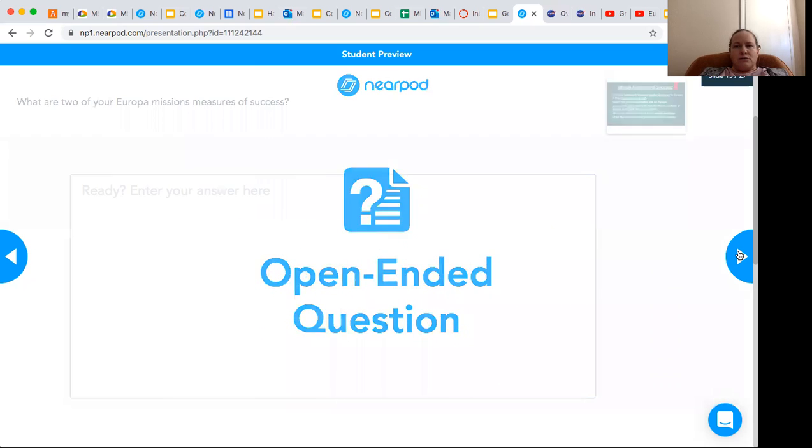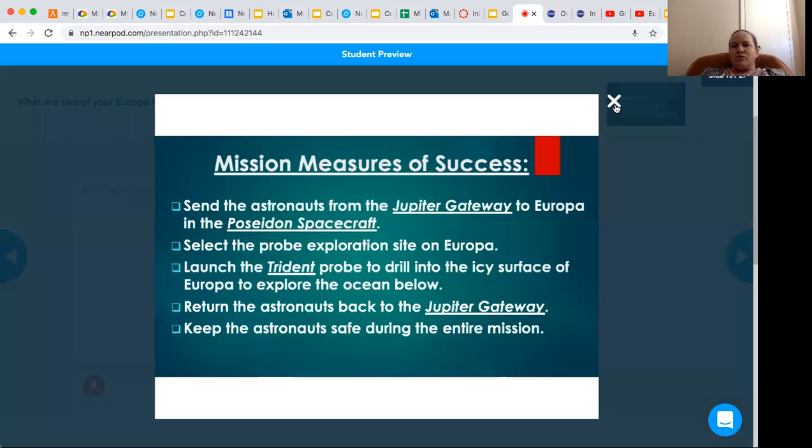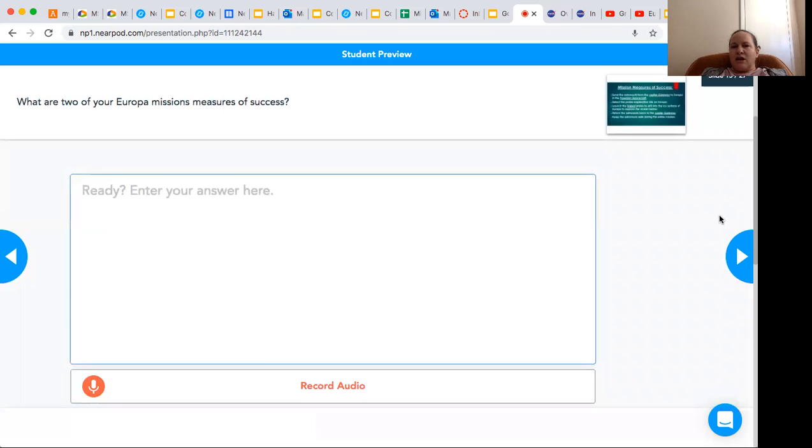So the question is, what are two of the Europa mission's measures of success? And you have them here, so you can write down two of them in the question, and then I will see you back in a little bit.